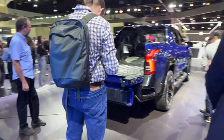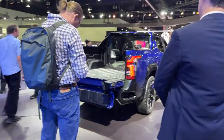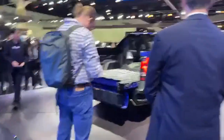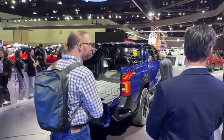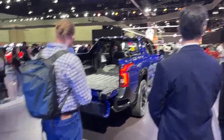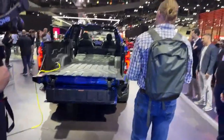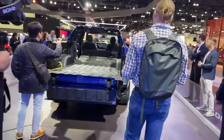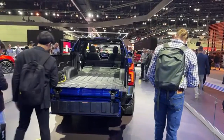But if we take a look at the rear of this truck, this is what everyone has been super interested in. I've personally never seen a pickup truck where the rear seats fold down. You can physically take out the rear glass and then you just basically have a ton of space. So this would be really cool for camping or if you want to haul a big load. It literally goes into the cabin. Damn, that's all the way to the front. Yeah.